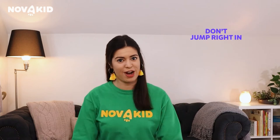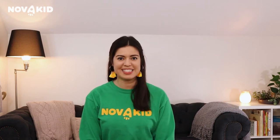We recommend starting simple with some easy tongue twisters first. Don't jump right in to trying the hardest tongue twisters right away. If your child doesn't read yet, choose tongue twisters with 3 or 4 words and simple sounds, so they don't struggle to memorize the sentences. Let's try some examples together.